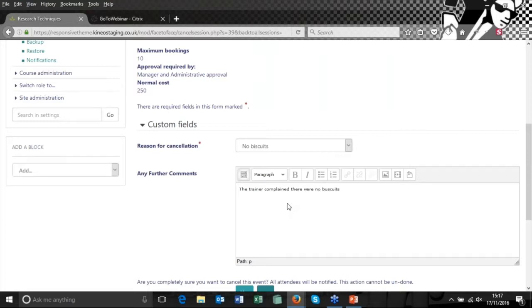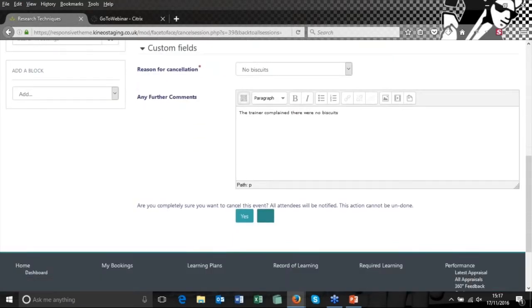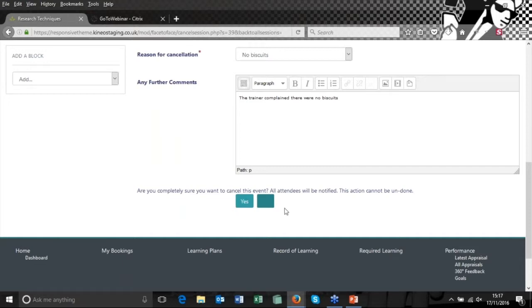But these fields could be anything that you want to add. I can't spell biscuits very well. Get rid of that. And it says, of course, at the bottom, are you completely sure you want to cancel this event? All attendees will be notified. This action cannot be undone. So I'm going to say yes.